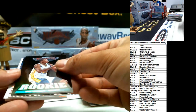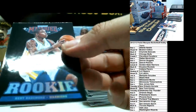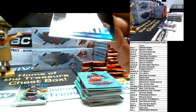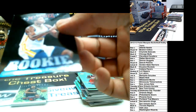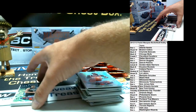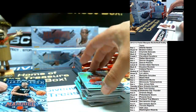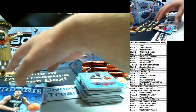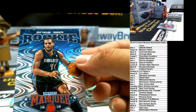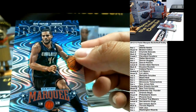And for Golden State again, Kent Bazemore, rookie. Congrats to Golden State. And wow, I gotta hide some stuff. I don't even know what to say here. Jeff Taylor, rookie for Charlotte.